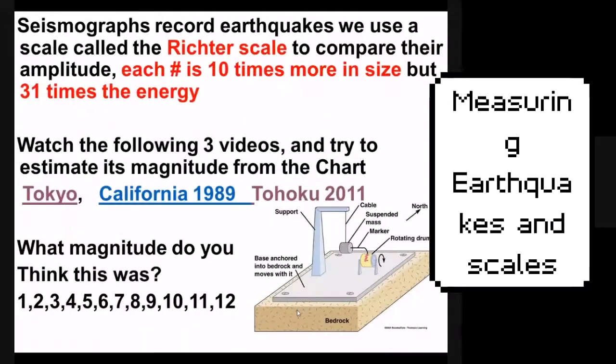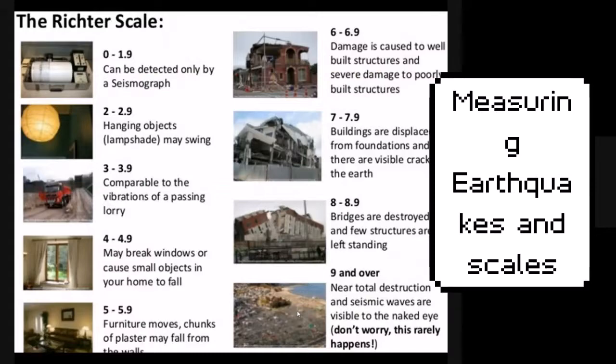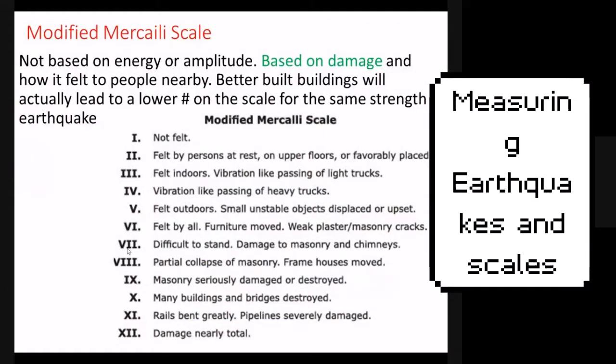But it's not just the Richter scale. It's also the modified Mercalli scale, if I'm saying that correctly, I don't know. It's based on damage, not how strong the earthquake actually is. Now, usually the stronger the earthquake, the more damage it causes, but that's not always the case. It depends. If you have better built buildings, like they do in Japan or Peru or sometimes in California, those better built buildings will actually hold up better against an earthquake, which means they'll get a lower modified Mercalli scale.